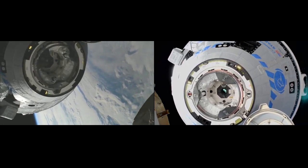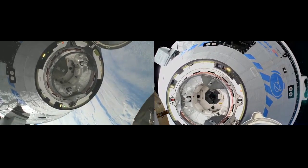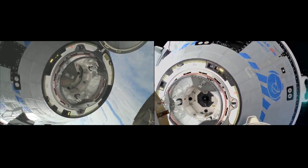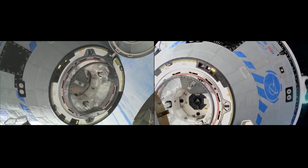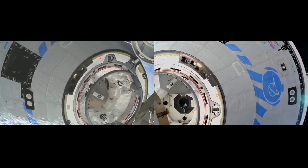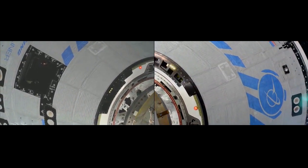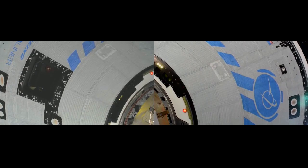You can see the docking ring extended really clearly there, and it was really a great example of what the spacecraft looks like when it's in flight in its docking mode there. And you can see that contact. Starliner came in very clean, and we also got some imagery from inside the spacecraft.